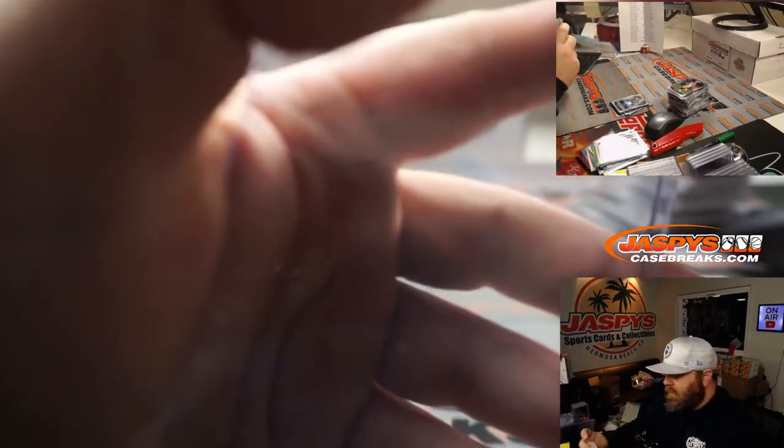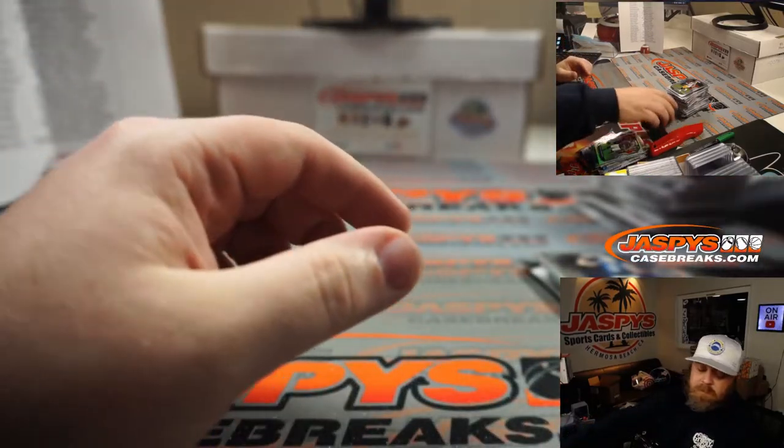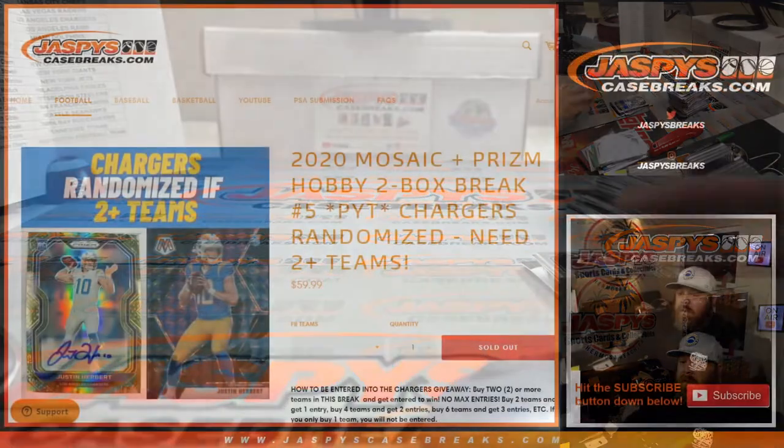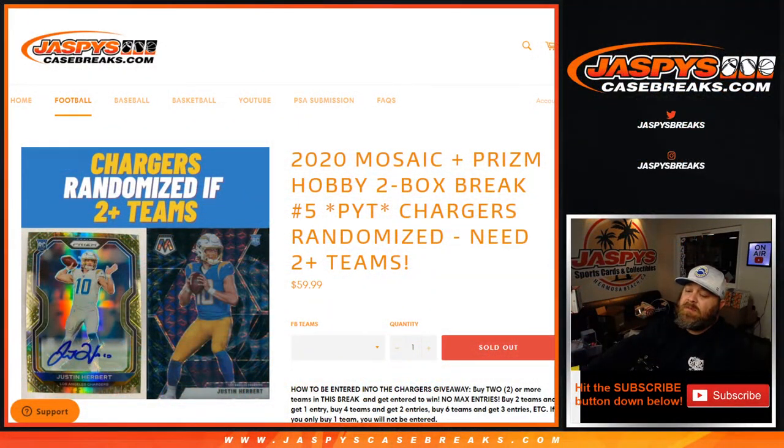And there you go, guys. That does it. That was the break. That was 2020 Mosaic and Prizm Hobby, two-box break, pick your team number 5 from JaspysCaseBreaks.com.